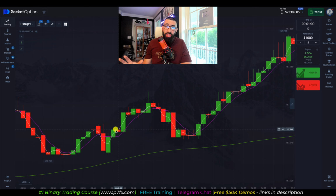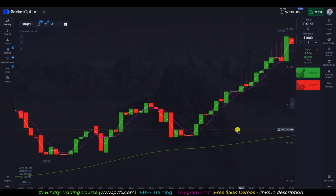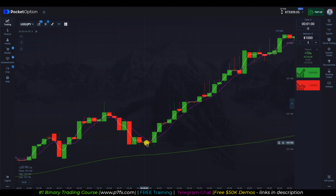Now, like I said, the rules of the strategy are very simple because we're applying a moving average crossover concept. And when we're looking for buy trades, we want our 2 moving average to cross above our 5. So based off of my colors, we want our white moving average to cross above the pink. Once you have the crossover, you enter for a 1-minute trade, 1-2, this would have been a profitable buy.